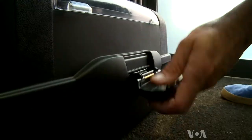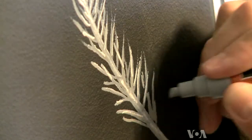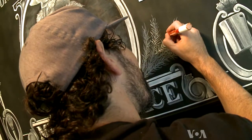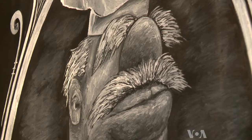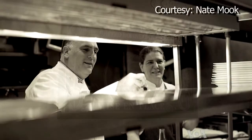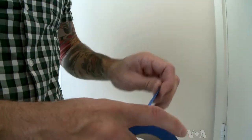Owens' art keeps evolving, and so does his technique. These days, he often uses a chalk marker instead of regular chalk to create his one-of-a-kind pieces. Like this one, for a client who wanted a character called the Swedish Chef from a popular U.S. TV series. A real chef, Jose Andreas, commissioned Owens to create a unique welcome to his restaurant.